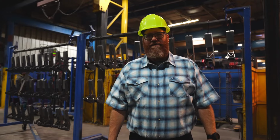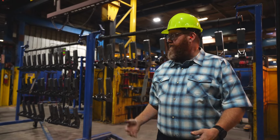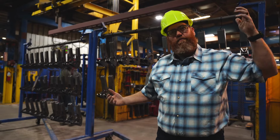So this is where we'll sit here and paint all of our parts in-house. All right, so now we're in our paint line. Right behind me is where we hang all of our parts. These here are small parts. We also hang large parts. Our carriers can handle 2,200 pounds and up to parts 23 feet long.